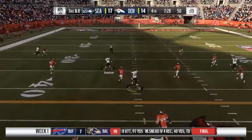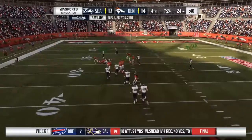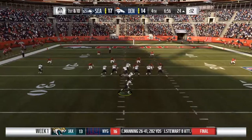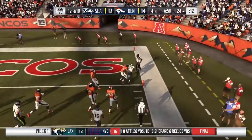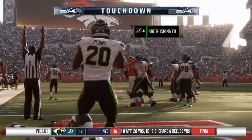The air is rare. He finds his man, Baldwin. And he goes down, but not before the pickup. Fresh set of downs now. They've got to feel great. And defensively a backbreaker. Now they'll run it on the toss. Open space inside the 10. And he is in for the Seattle touchdown.